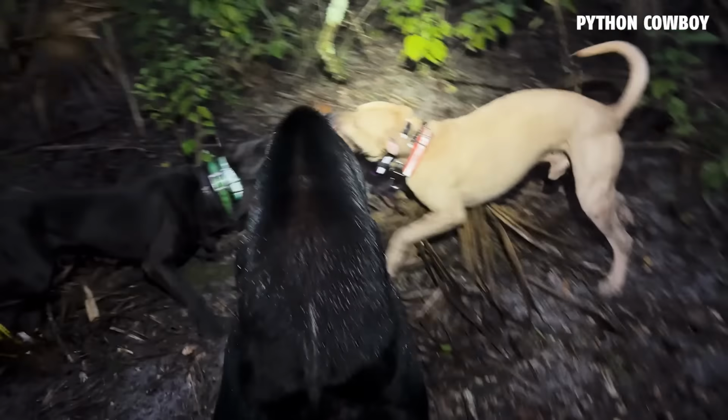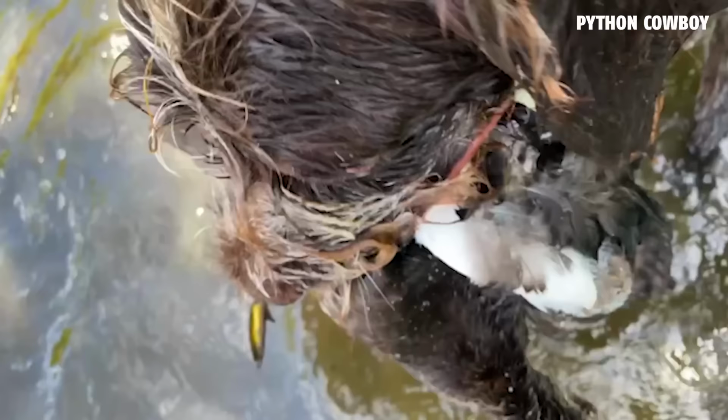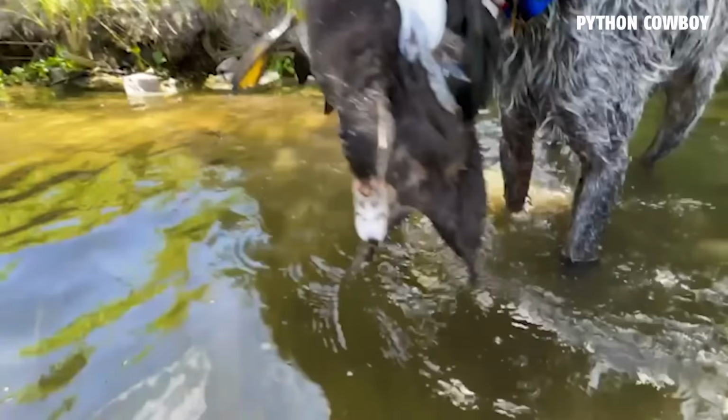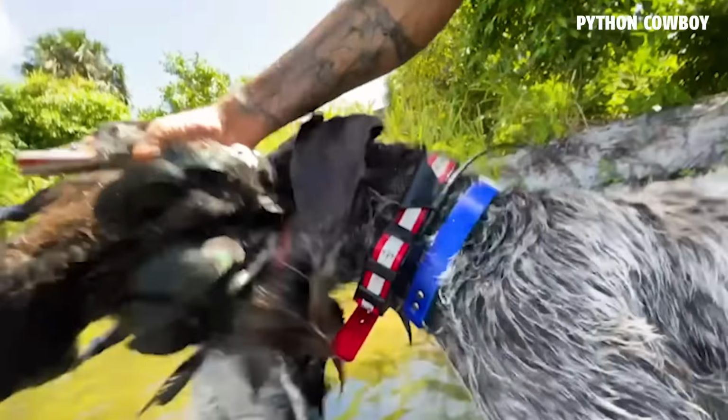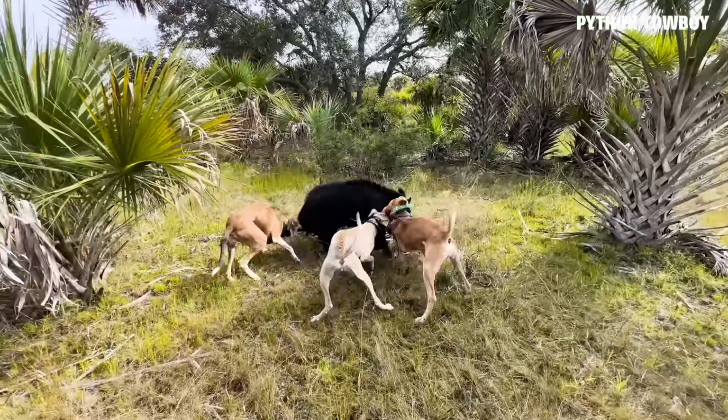Big old boar hog, boys. Woo, that's a bruiser, son. Get in here. Good, look at that. Captain, signature move. Yo, 2 for 1. Get it. I got him. Yes, sir. Good dog. Catch him.